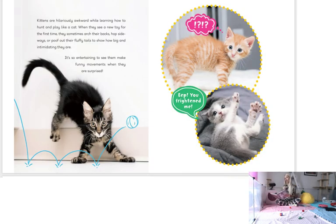Kittens are hilariously awkward while learning how to hunt and play like a cat. When they see a new toy for the first time, they sometimes arch their backs, hop sideways, or poof out their fluffy tails to show how big and intimidating they are. It's so entertaining to see them make funny movements when they're surprised. Tidbit has fallen over because he was so excited and confused about a toy. He's saying, "Eep, you frightened me."